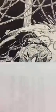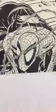Somebody's saying that they had one of my original pieces of artwork and it was $11,000 at the time, and that was probably an interior page. But we pull back, and we see, oh, it's our little guy Spider-Man.